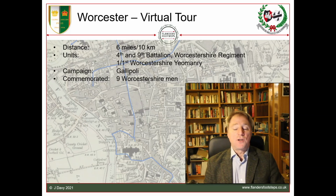Similarly, we've got the 3 gentlemen from Harvington, Frank Cook, William Marsh and Walter Hancock, who all died within a day of each other, again with the 9th Battalion. And also poor old Alfred Ludlow, who was wounded on the very, very last day of the Gallipoli campaign and died several years later as a result of the wounds he sustained.